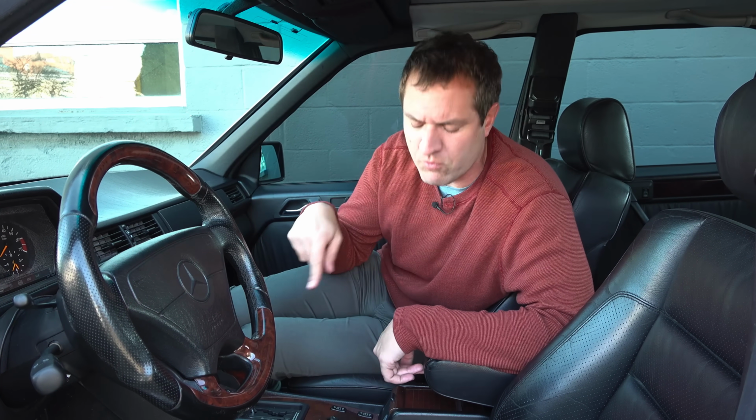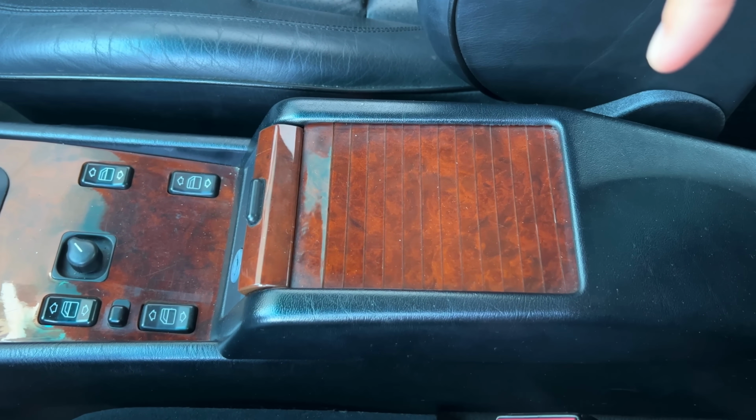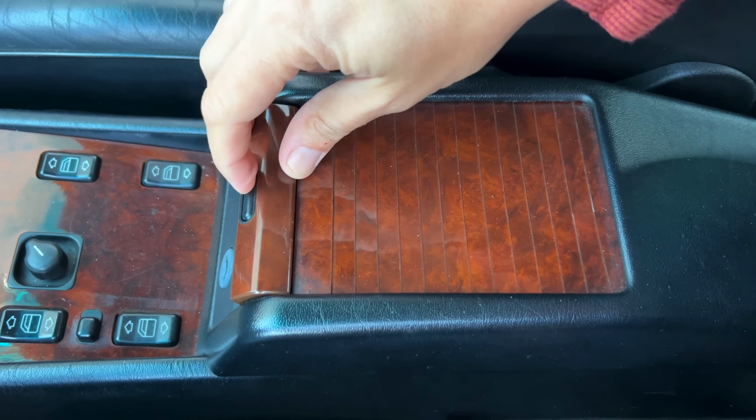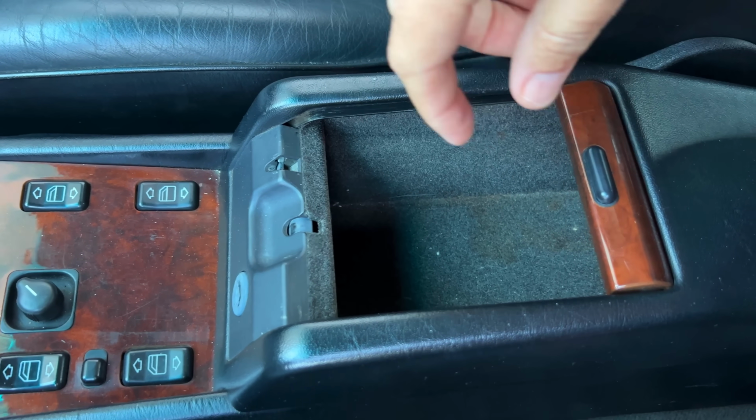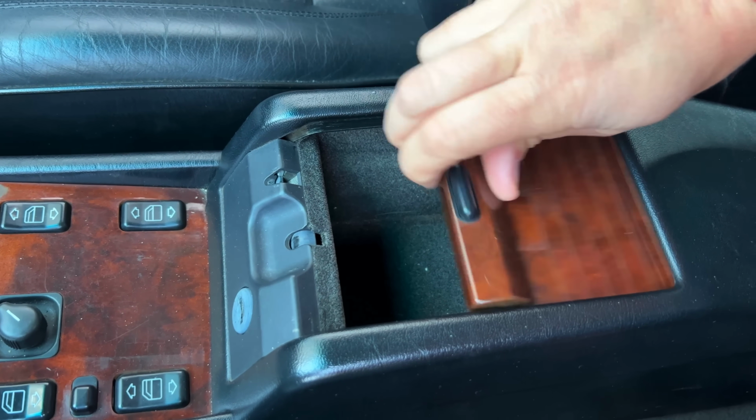Also interesting in this area, no glove box in this car. A lot of Mercedes-Benz models from this era didn't have one. So instead you had a center console with this roll top wood lid, and then it would lock. So if you wanted to stick stuff in there, you did have a locking storage compartment, but it wasn't in the usual glove box area.